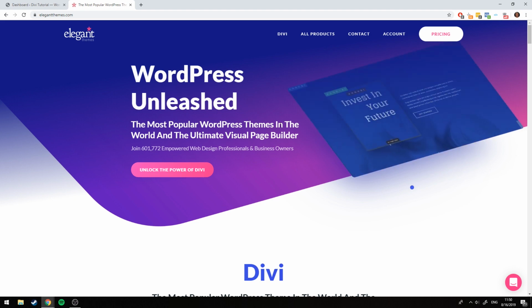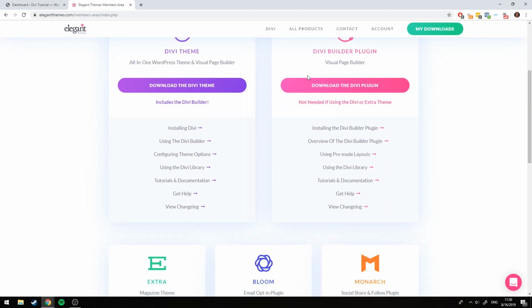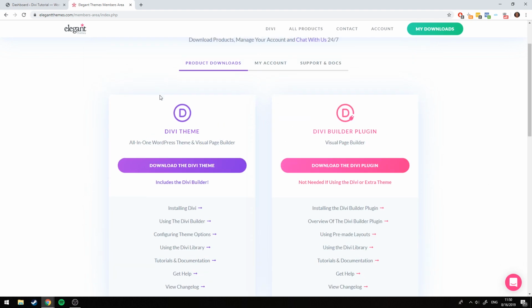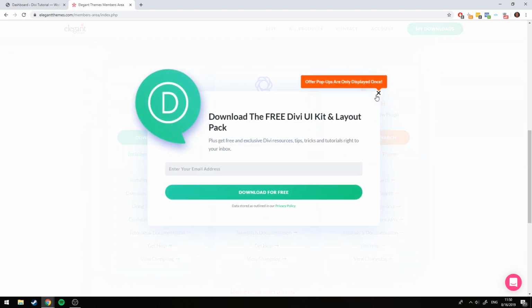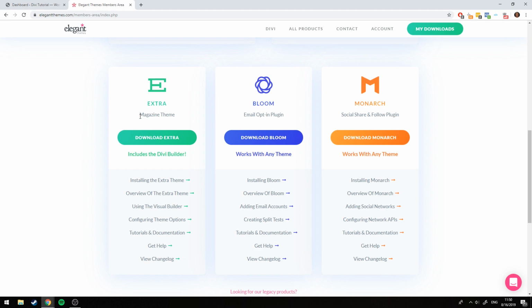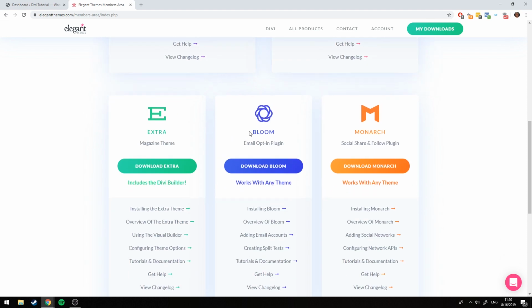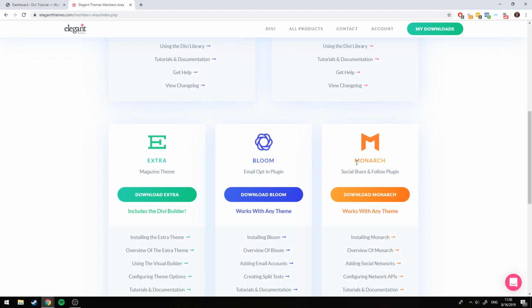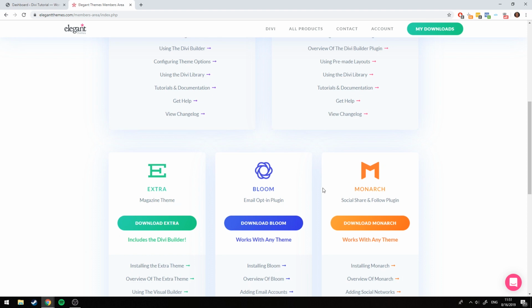So once you've got the Divi theme purchased, you have to log into your account. I'll just log into mine. And we will see quite a few options, because you don't only get access to Divi, you also get access to another theme called Extra, which I haven't really used. It's more for like a magazine type of website, but Divi is the main theme for sure. They also have Bloom, which I may show in a later tutorial, which lets you do email subscriptions and make an email newsletter, and Monarch, which lets you put social sharing and following buttons on your website. But those will have a separate video for themselves. They are great plugins as well though.